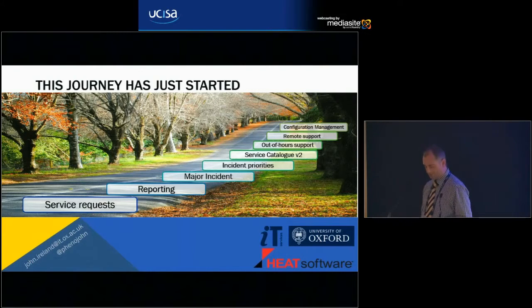But I think we realise now the project is complete. It's embedding. There are still a few bits to tighten up and sort out, largely around people accepting the processes, realising that case management isn't part of incident request or whatever, and we need to find other ways to support some of the work that we used to do in the old tools. But we realise that the project's been a major turning point.